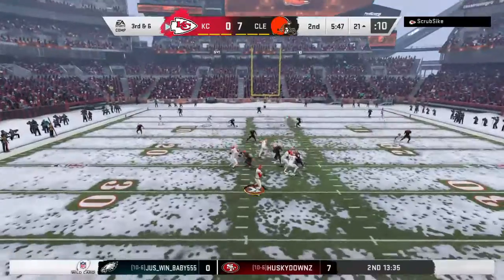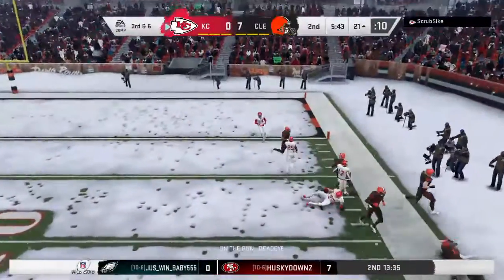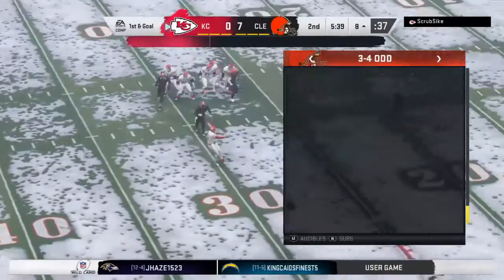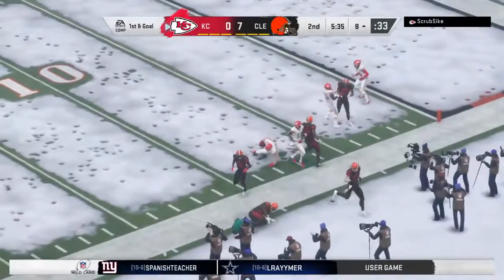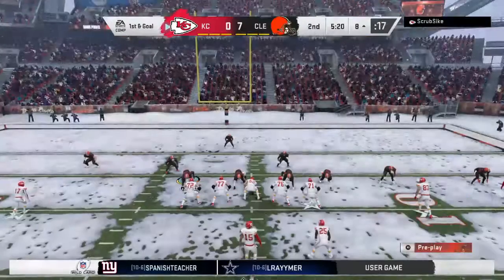Throwing is Mahomes on 3rd. And it's complete to Kelsey. His 1st catch of this wild card game, and it's good for a 1st down. A Hall of Fame coach once said, there are no medals for trying. And that wasn't a trying effort, was it? That was a winning effort. How about that great catch?